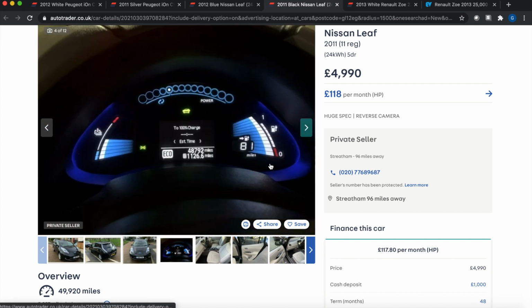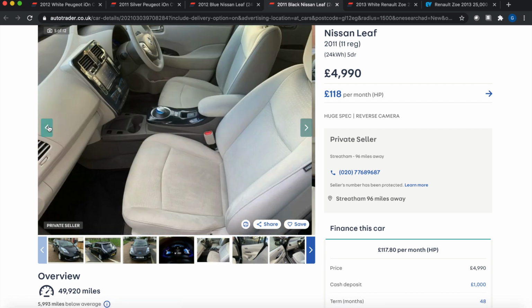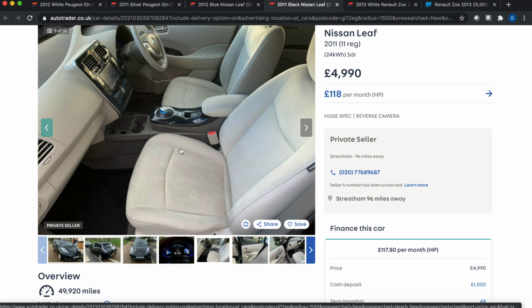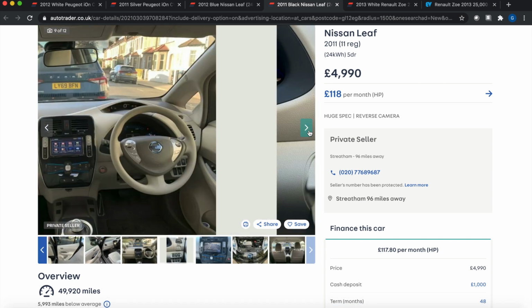Again, we've got 9 bars, but it shows an 81 mile range on a full charge. Again, the gasometer is quite difficult to go by, but it certainly seems a bit more optimistic about its battery capacity than the one that I had. So maybe the battery's actually in a little bit better health than this one. And apart from the fact the seats look a tiny bit grubby, it's hard not to when they're beige like that, it does look fairly tidy.